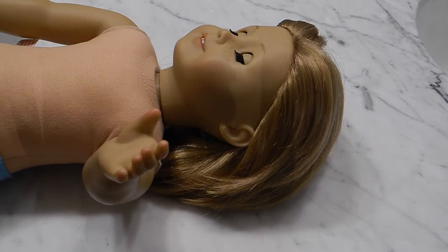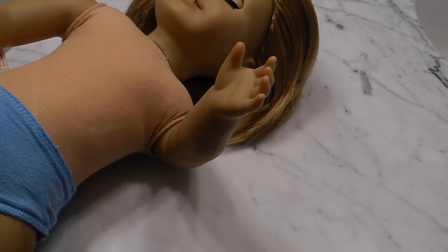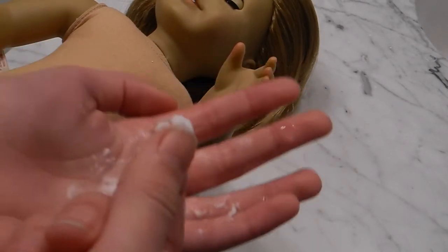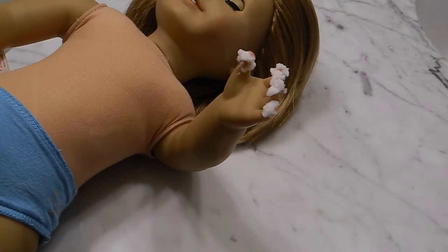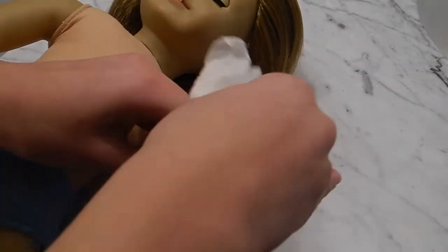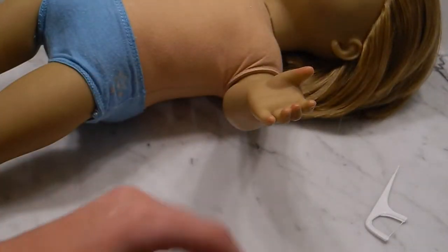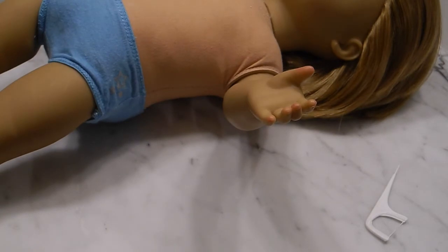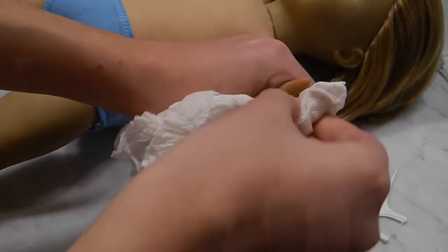Okay, so we're back in the bathroom with Miss Mia because I just noticed that she has some pink highlighter on her fingers or something. So we're going to try to get it off with more rubbing alcohol. I did some rubbing. It's lightened, so I'm going to go with the baking powder trick that I used on Elizabeth. I just got all of the baking powder off. It's actually baking soda, sorry. We're just going to try to rub it more because it has lightened a bit.